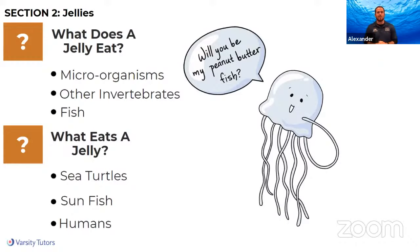They're going to eat it. They're going to digest it. But then another one we have here is other invertebrates. So remember, that's other things that lack a backbone. And so if something's unfortunate, small enough, and it swims in there and it cannot escape the grasp of the jelly, if they can eat it, they're going to. So we talked a little bit about what the jellies eat, but they're not the top of the food chain.